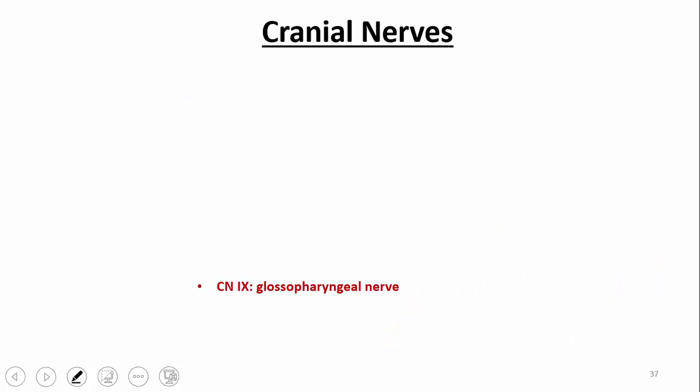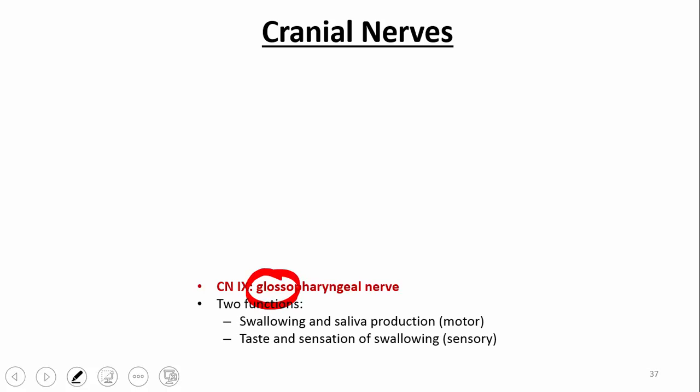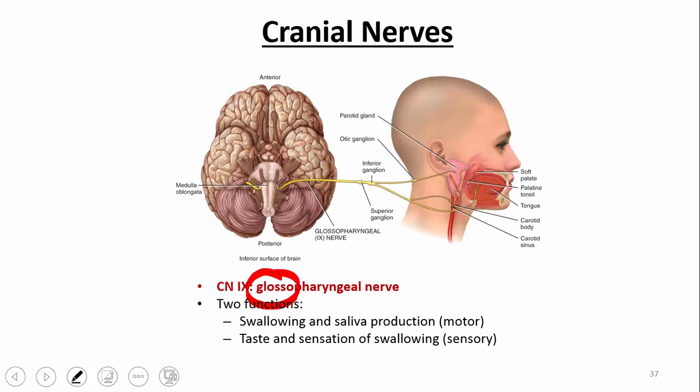How about cranial nerve number 9? It's called the glossopharyngeal nerve. Remember, glossa in Greek stands for tongue. Okay, so what does this do? Well, it helps aid in swallowing, saliva production. That's the motor part of it. This nerve does both, motor and sensory. The sensory part is for taste, right, or the sensation of swallowing. And so you could see this nerve sort of here innervating that portion of the body.